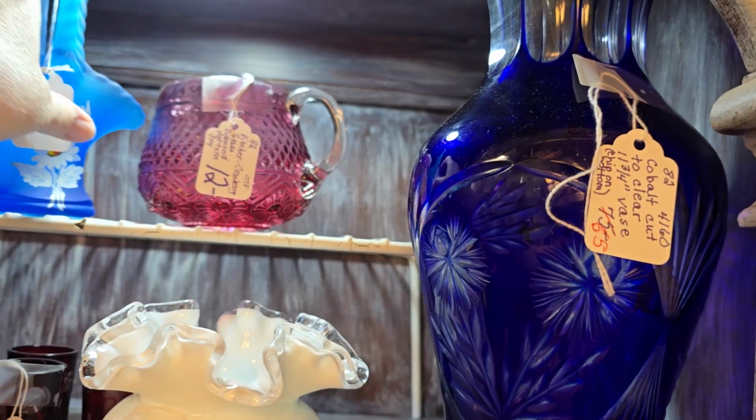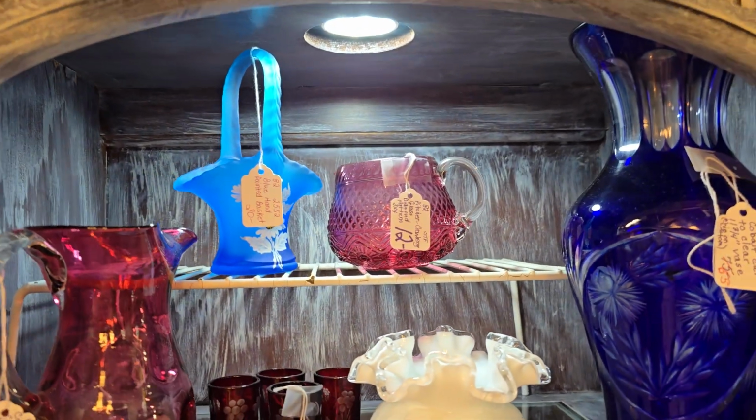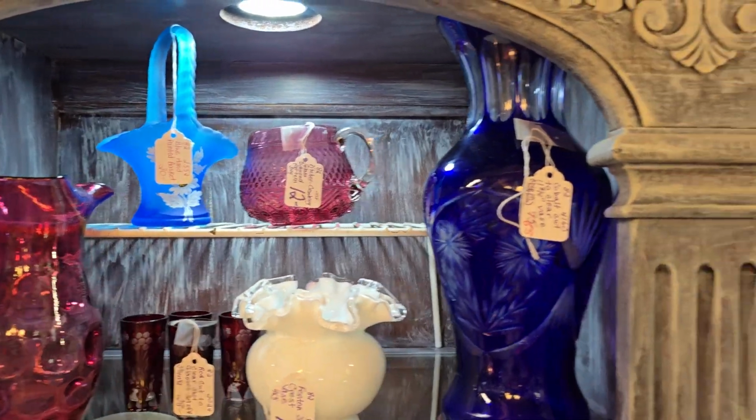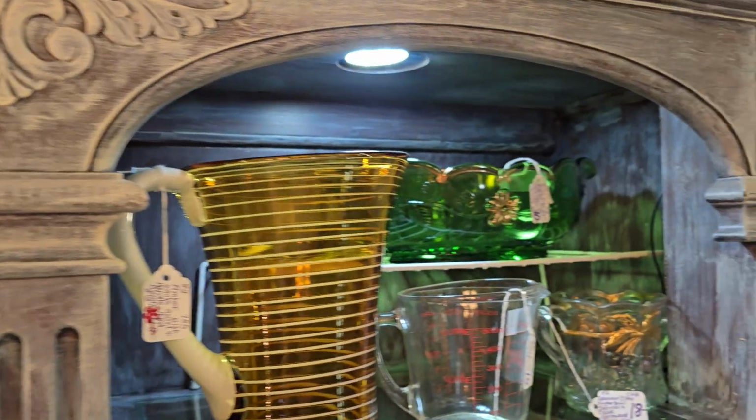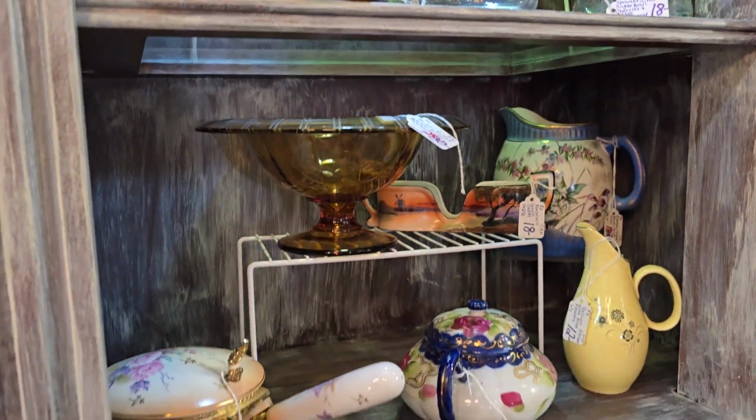I'll turn that so it faces this way. So 14 on that basket. Some nice cranberry glass pieces there. And we always disclose any condition issues with the items before we send them to you.